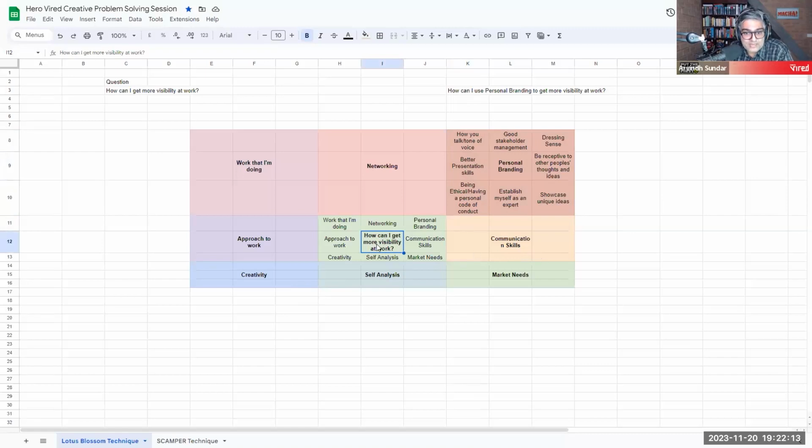We took one central idea. We figured out 8 different angles that we can approach on, solving that problem. And then that formed the first layer of petals. And then boom, we have expanded that into a second layer of petals.